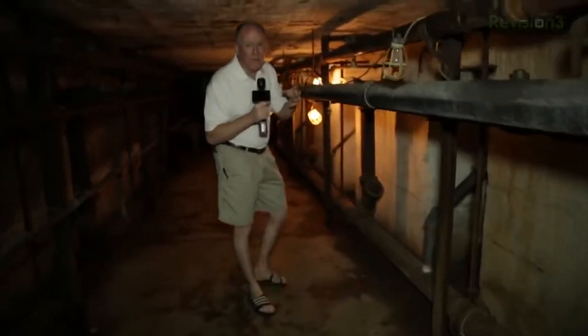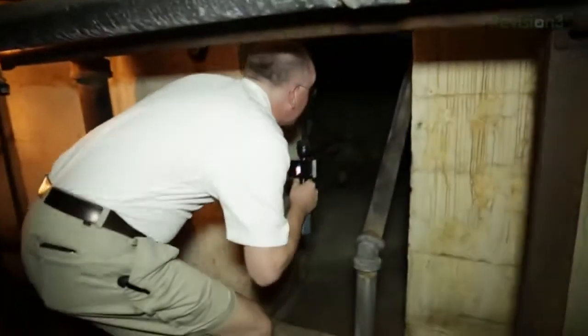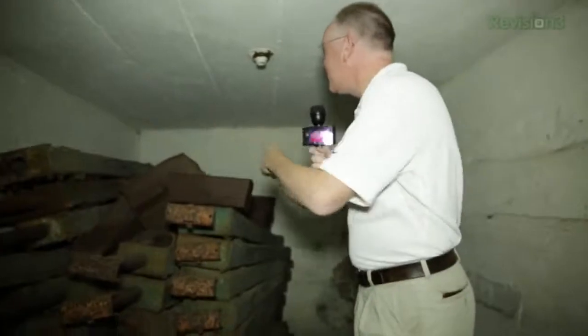So the inmates who committed some kind of serious infraction would be brought down here and tossed in this little room. Give me a little light here, Norm. They have to come down through this hole, and this is their new home. It's basically just a little below where I can stand up. This is it. They turn off the lights, and they leave you here in the dark.